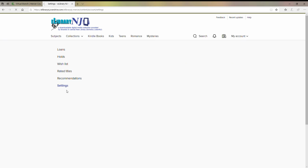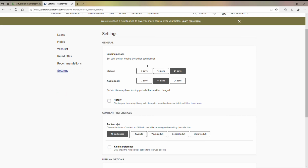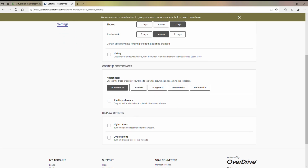And then the last page is your settings. I had mentioned earlier you can choose whether or not you have a 7, 14, or 21-day checkout. By default, it's 14 days, but you can change that for yourself here in the settings. You can see the ebooks and the audiobooks are different, so you can set them to a different length of checkout if you'd like. We also have a library privacy law in New Jersey, so we're not allowed to keep your history of what you've read, but on this particular service you can opt into keeping your history. So if you want to keep your history of what you've read, you can go ahead and check this box.